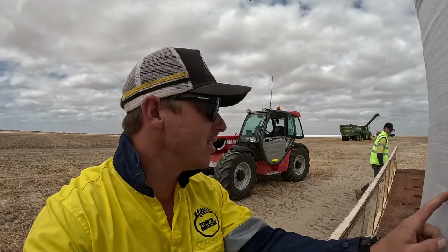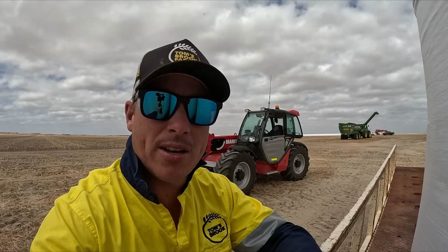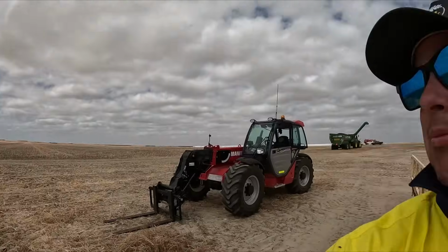So yeah, and Brian is on his way back now, so we're just gonna wait here and then load him, and he'll head to town. And they're getting pretty close to finishing that paddock. It'll be probably like 6 o'clock by the time they finish it, but yeah, it's a good run of the day.